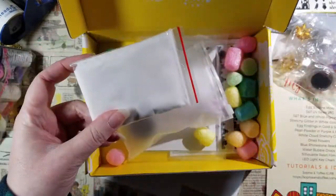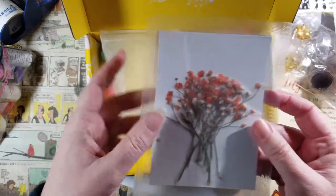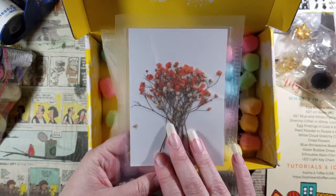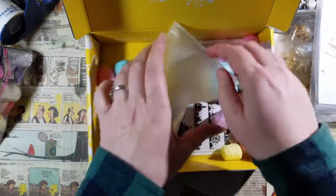Yeah, that feels like it's probably clay of some kind, so squish, squish, squish. I'm not quite sure what stretchy clay means, so I guess I'll find that out later. Dried flowers. Ooh! Orange and white mostly. I'm not sure if people got different colors or not, but the ones I got are orange and white, which I love, but maybe not with blue. That might be a little bit too clashy, so we'll see.